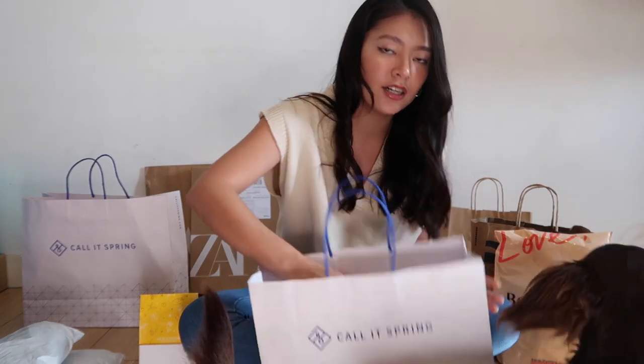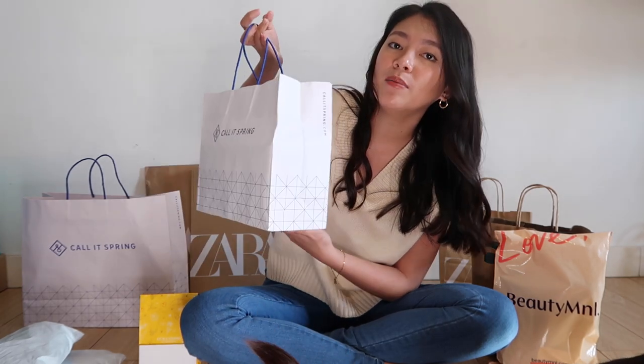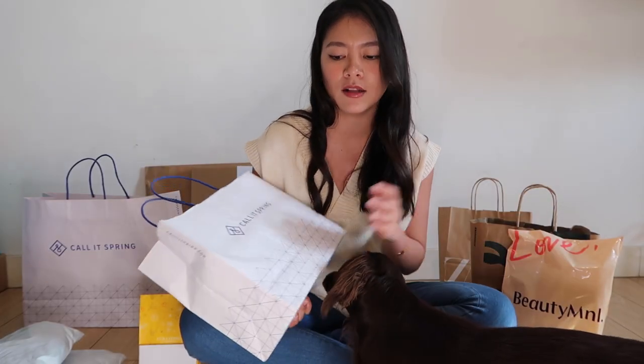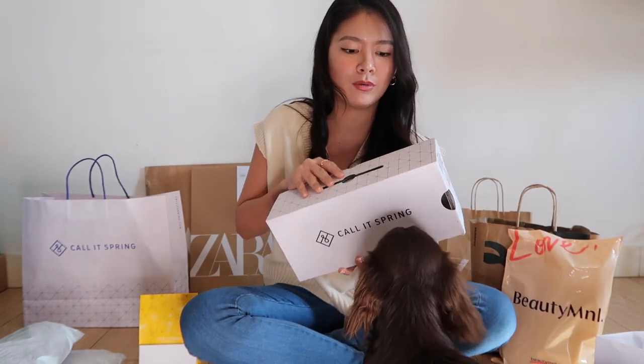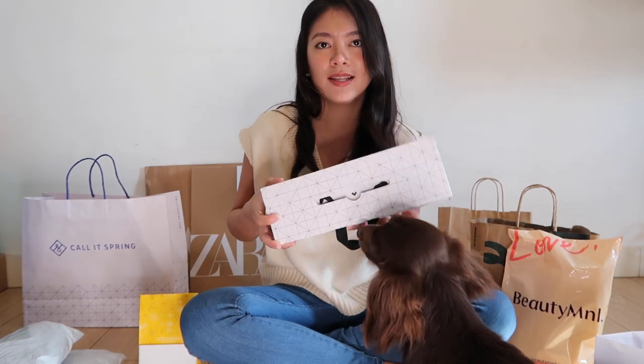Next one I have here, slippers or heels from Call It Spring. Alam nyo, si Call It Spring, mahal siya. So, yung mga products nila is around 2K, 3K, 4K. But pag sale sila, guys, up to 70% off lagi yung sale. So this one, I got it last, I think December pa yun. Yeah. So, ta-da!